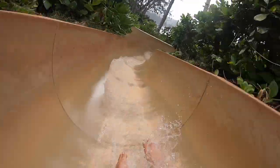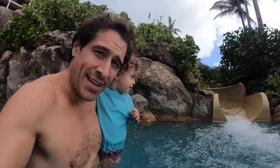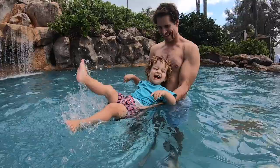Hoping I can impress Henry with my skills going down the water slide. Woo! What's great about Turtle Bay is the swimming pool. Great for families. It's got a water slide. It has a one-hip deep pool. And even for adults who like to have fun. Wow!